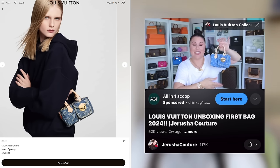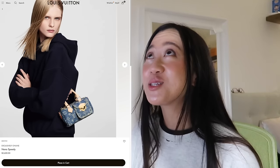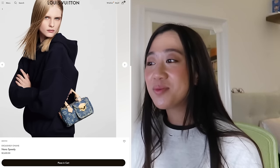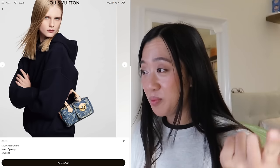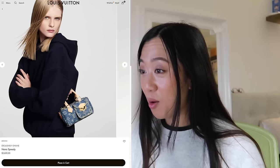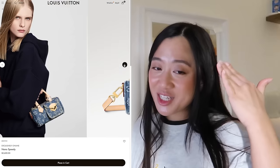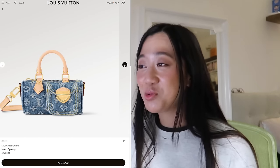And I love the fact that it has this little cargo pouch outside. I think this is so cute. It is extremely expensive, $2,600. You're paying for the limited edition collection. The buckle, I'm sure, alone is probably like $500, and then the front pouch, another $500. Understanding how Louis Vuitton justifies pricing things, but I think this is really cute.